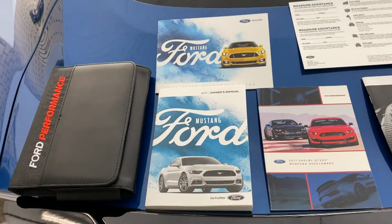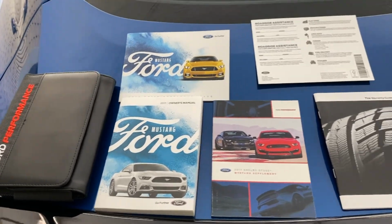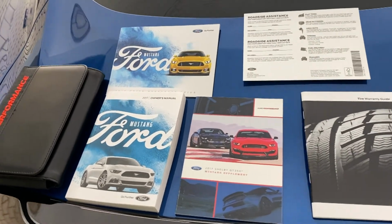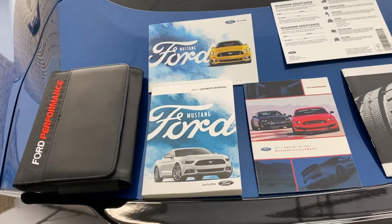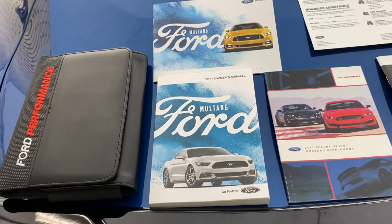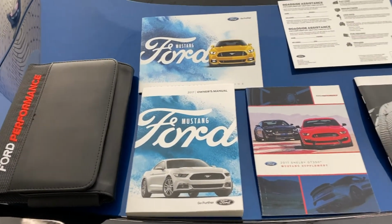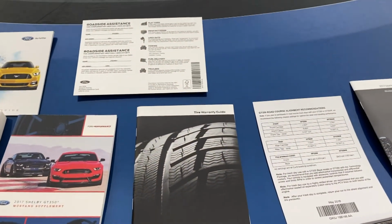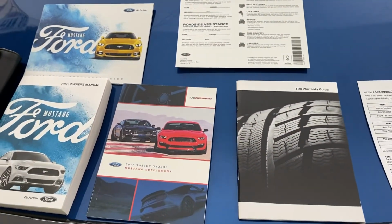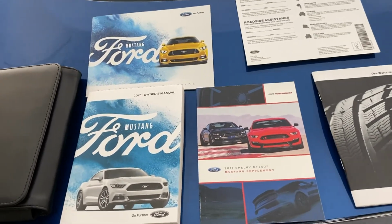Guys, today we look at the manuals and books of the Shelby GT350. Since we have the Mercedes and the Lincoln, we can compare them and see if they got nicer or not. We'll go through them and you can let me know what you think. I think it's about the same. They are a little bit more colorful, but not necessarily nicer.